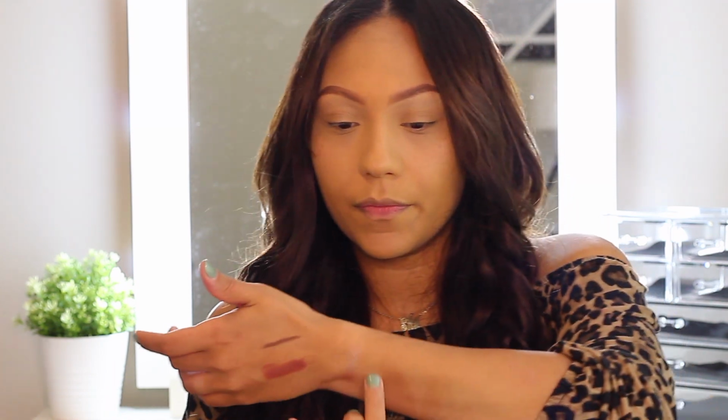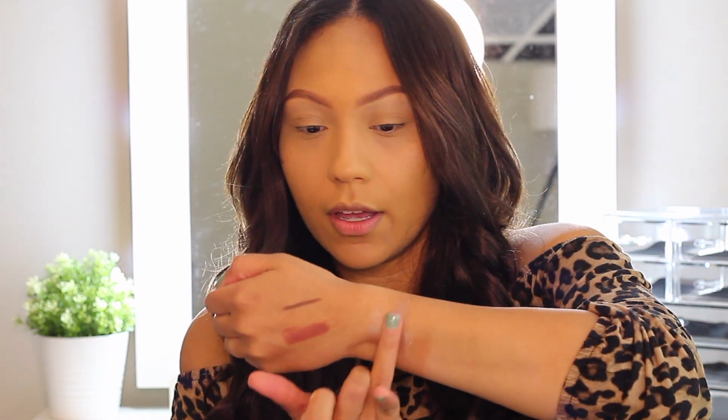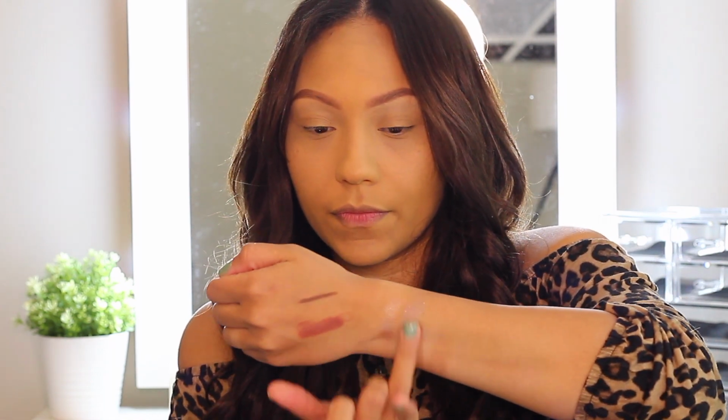Now I'm going to try the color Fresh, which is the purpley shade. This is what it looks like on my finger. This is what it swatches like. This is really pretty. They're swatching very light, like you can barely even see it. Let me do another layer. Very glittery though, very pretty, very soft, but they're not swatching very brightly.